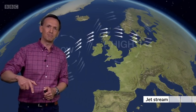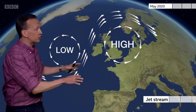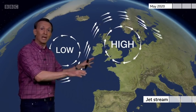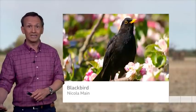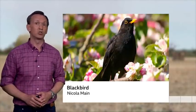Cast your mind back to May last year, and the jet stream became stuck in this position. We had persistent high pressure. If you remember, it was the sunniest of any month on record in the UK, and one of our driest Mays, the driest in England. And that made life very difficult for one of our most familiar garden birds, the blackbird, with the rock-hard ground making it tough for them to get to the worms they need to feed their young at that crucial time.